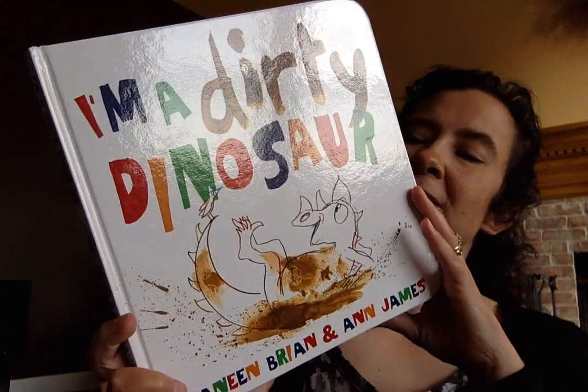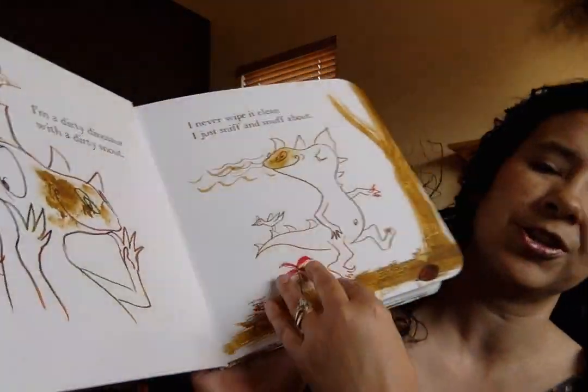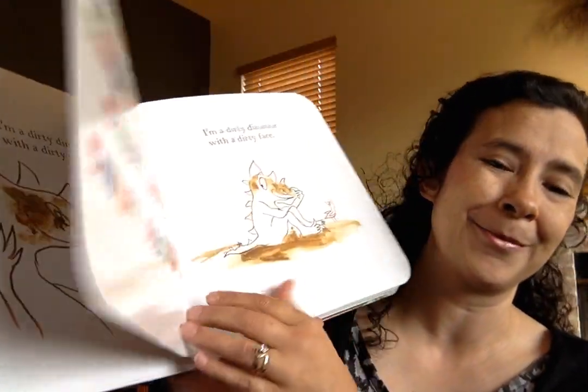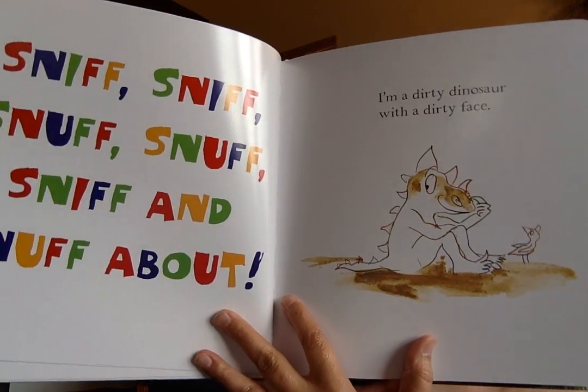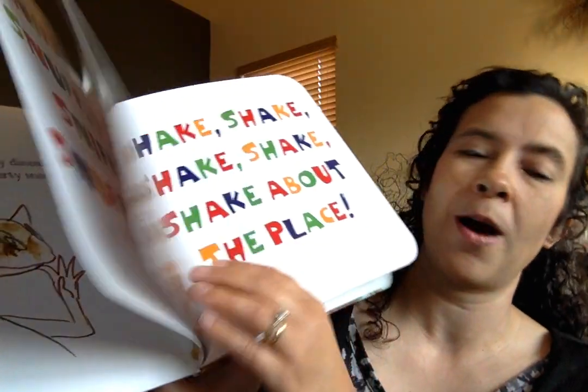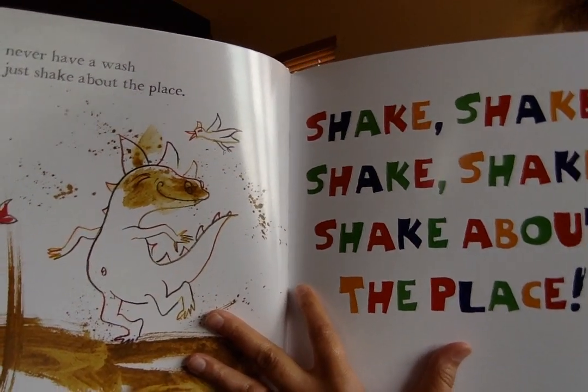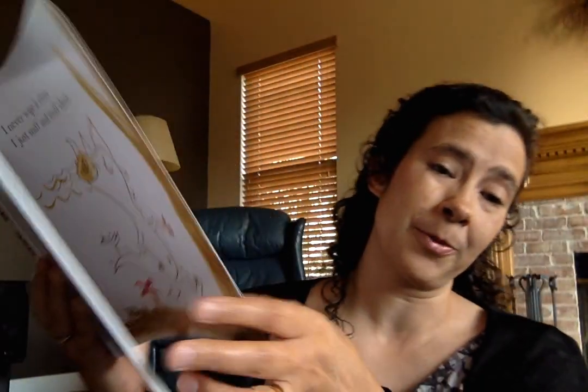Dinosaur. I love this particular title because it's all about this fun-loving dinosaur who just has a great time playing in the mud. I love that the illustrator used actual mud to make her pictures along with watercolors. I also love that there's tons of action-oriented words that get kids up and moving around and having a lot of fun with the story.